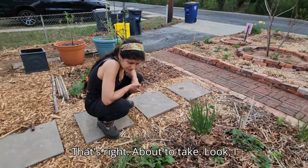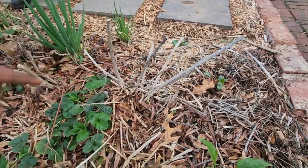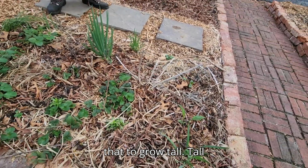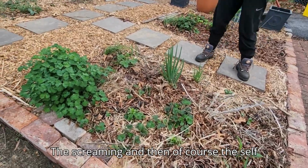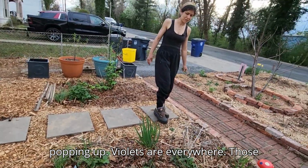Look, I think this is a prairie dock in the middle there. Oh, wow. Yes, it sure does look like it. Nice. Oh my gosh, I can't wait for that to grow. There are tall plants in here as we want for the screening. And then, of course, violets are popping up everywhere.